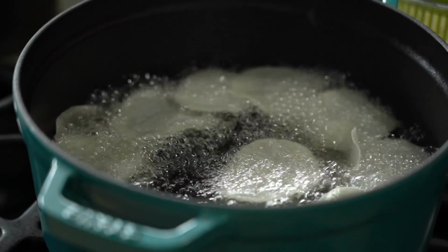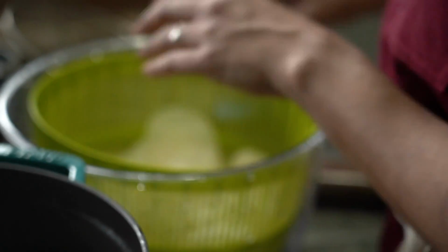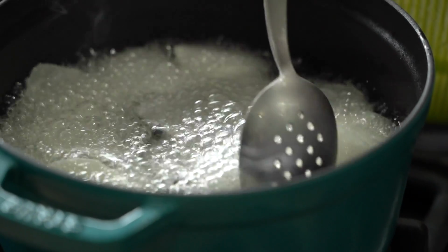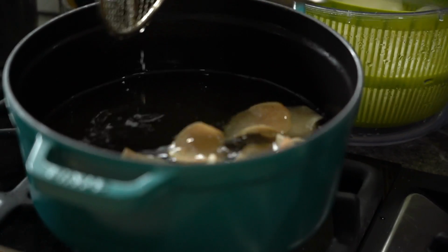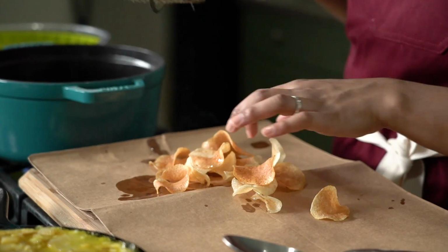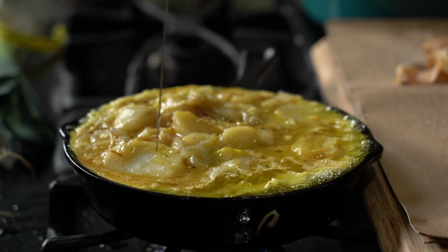Don't throw too much in there at once, because the temperature of your oil is going to really come down. And then once they're in there, get in there and kind of stir. 20 minutes. I might make it. So you know that they are crisp when the bubbling kind of subsides. This is getting wild. Maybe I pushed it a little too hard.